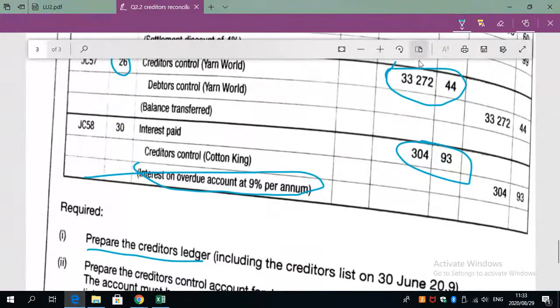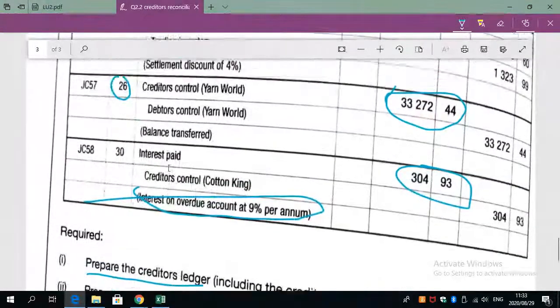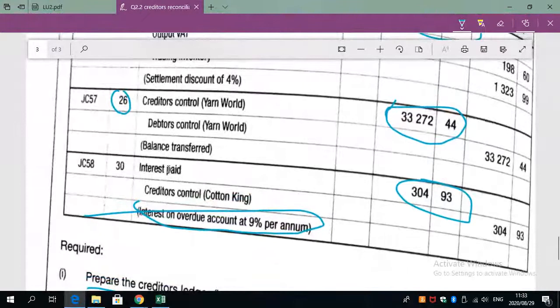Thanks. Guys, the interest paid here, that's what I was saying to you. To me, it is not paid. Whatever is paid, it's appearing in the cash book payments.